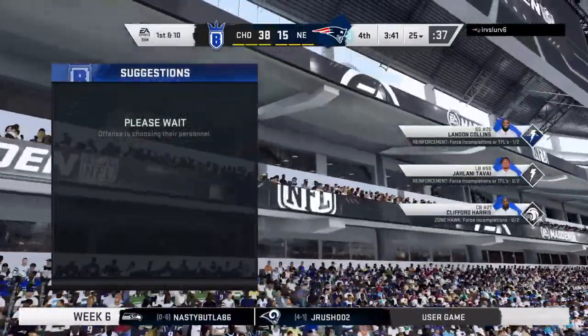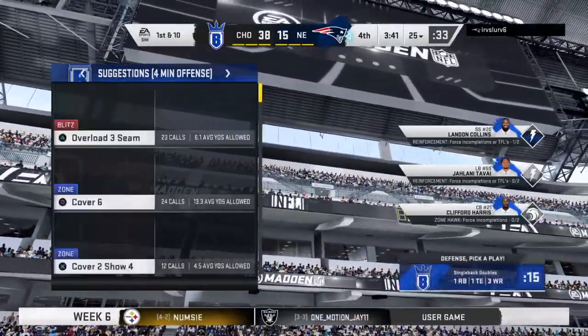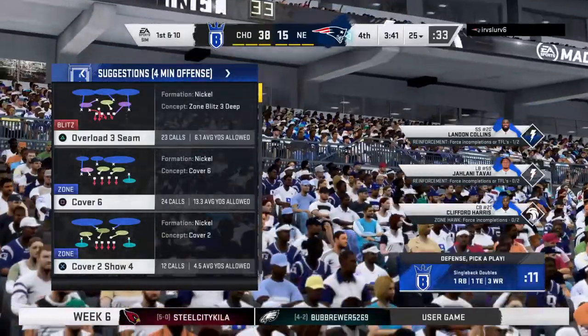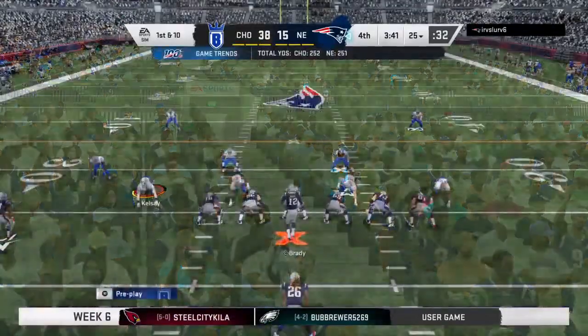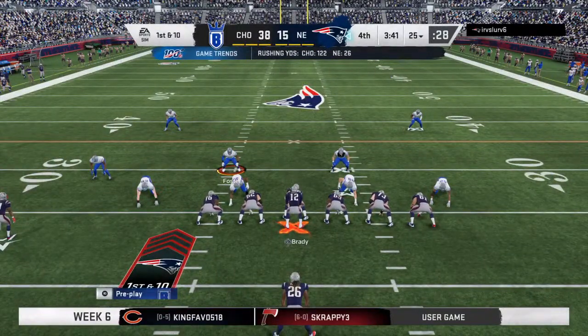The Patriots take over 1st and 10 at their own 25-yard line. The Pats at the line, ready to go. And they're hoping to redo their efforts in the last drive when they got into the end zone.